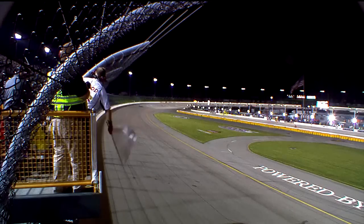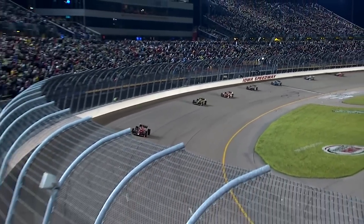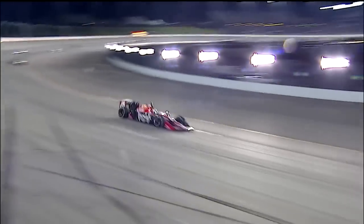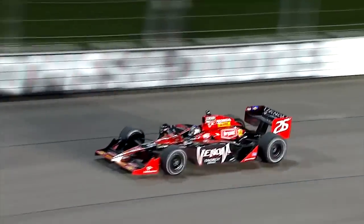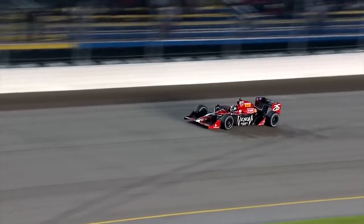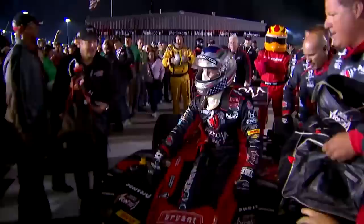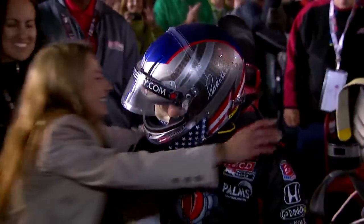Missing Father's Day weekend by 1 weekend, but Marco may have one for his dad, a victory for his dad, Michael Andretti. Off the 4th corner, and here is the white flag shown for Marco Andretti, and for the last 249 laps, Marco Andretti has spent his time fighting the bulls in the bull ring. But he has won the Trofeo, that's the trophy in Spanish, and he comes through as the winner of the Iowa Corn Indy 250 presented by Pioneer. Marco Andretti wins over Kanaan, Dixon, Hildebrand, and Franchitti.